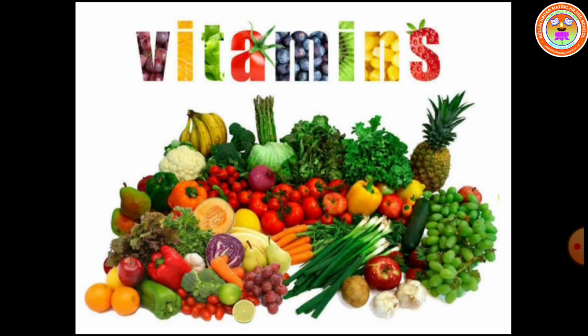Where they are available. Sometimes when you go to the market, you can see colorful vegetables: green color, orange color, red color, yellow color, purple color, and many different colors. These colors indicate the quite interesting attraction of the vegetables. When we consume vegetables, fruits, or any sources obtained from animals, they contain an important source called vitamins.